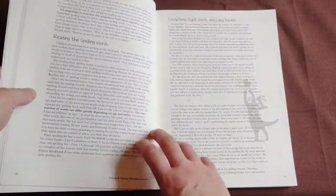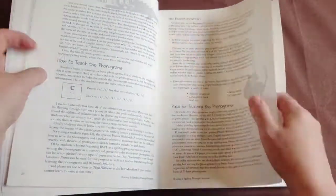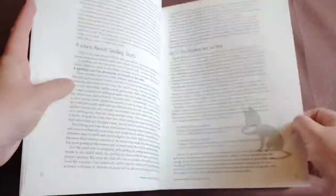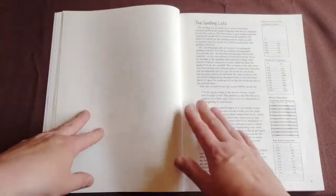There is a little section, however, somewhere where it says that if your child is not ready to write or is put off by the writing segment because they've not mastered it very well, there are ways to do it for non-writers. So it's quite flexible in that sense.